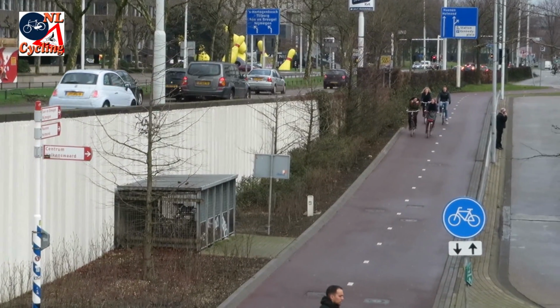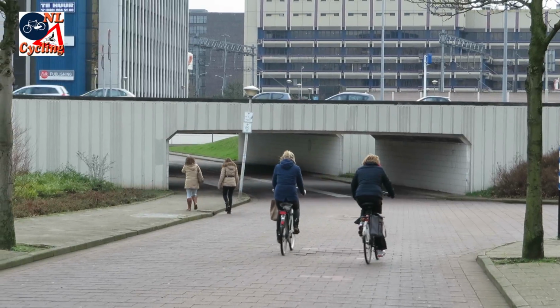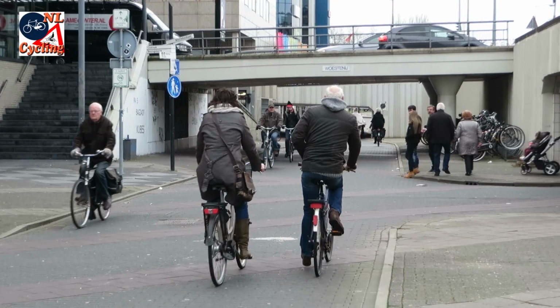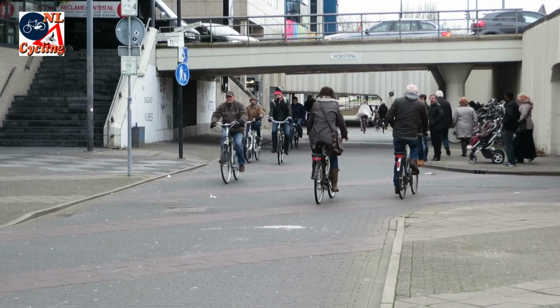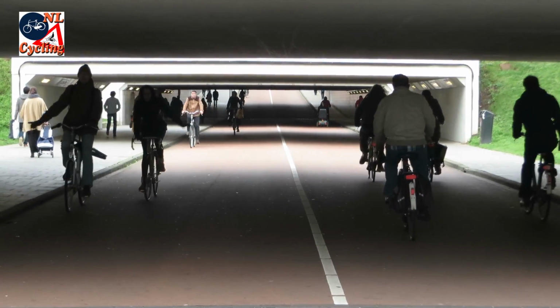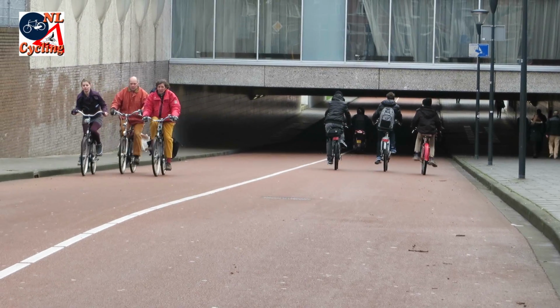Fortunately, there is always cycling infrastructure right beside these big roads, or under it. The city centre has an entire network of cycle routes below the routes for motor traffic, and it is well used. The cycle tracks are wide, very wide. You can cycle 6 abreast, and there's still more room.